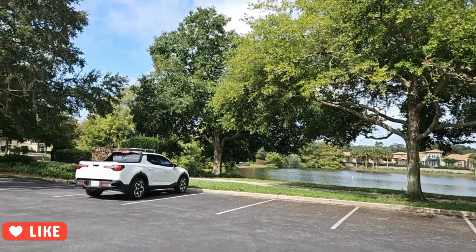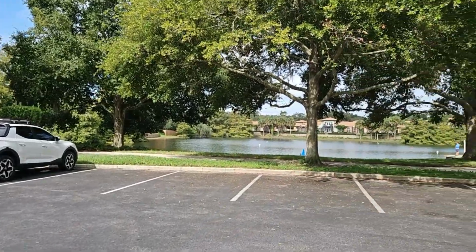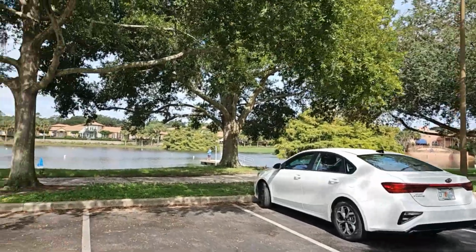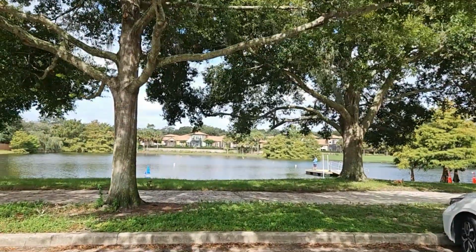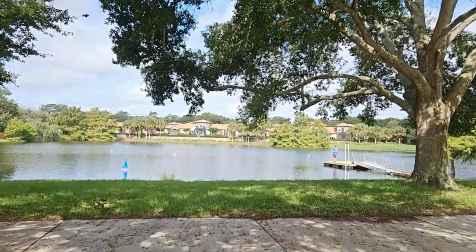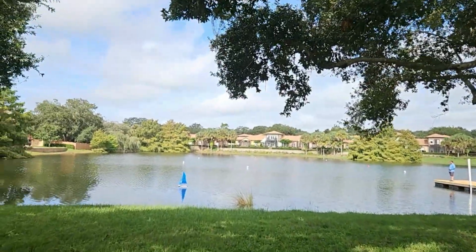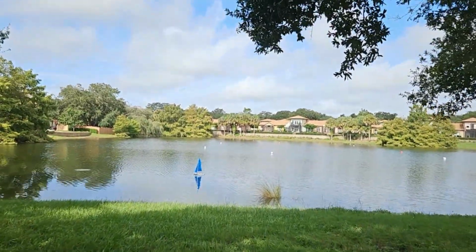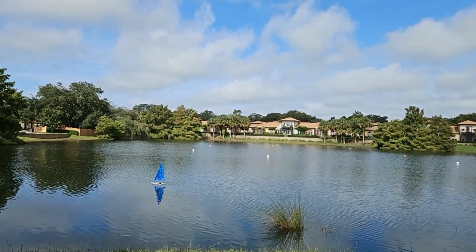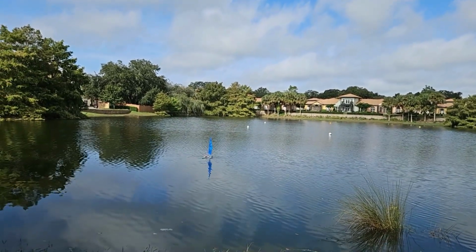Here we are, friends, up at Spanish Springs Town Square here in the Villages, Florida. I thought I'd take a little walk and show you some unique things. Here's a gentleman with an RC boat, remote control boat. Look at how cool this is. There's the gentleman over there. Oh, it looks like it's a catamaran type boat. Check that out, friends.